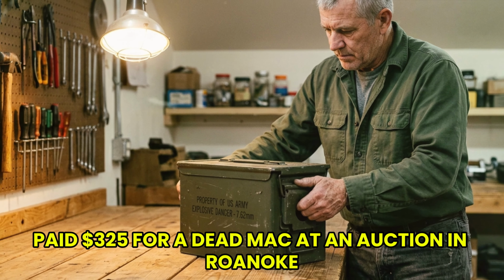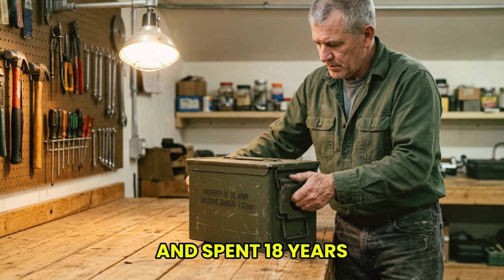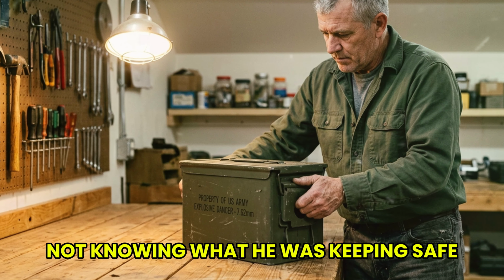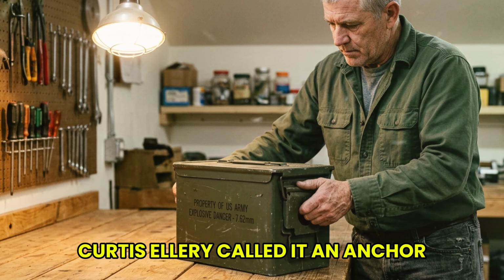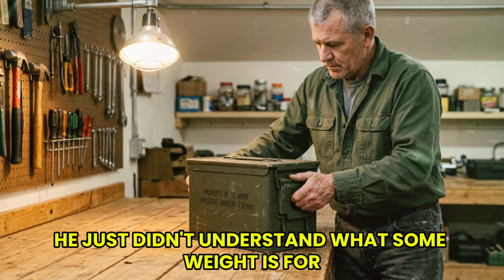Roy Decker paid $325 for a dead Mack at an auction in Roanoke and spent 18 years not knowing what he was keeping safe. Curtis Ellerby called it an anchor. He wasn't wrong about the weight of the thing. He just didn't understand what some weight is for.